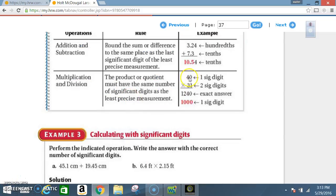All right, now since the 40 has the least significant digits, which is one digit, then you must round this answer off to show one significant digit. So we're going to take the 1,240 and round it off to 1,000. Now this answer has only one significant digit. It'll come out even a little bit better for you when we explain example three.